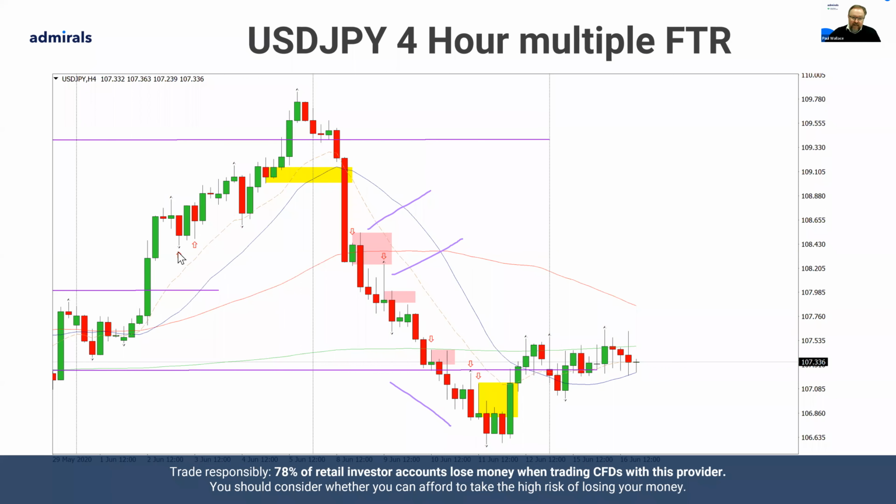As I said, this is a 4 hour chart. The great thing about the 4 hour chart is you can take your time. You can see as you're coming up to the 4 hour candle being complete, that you can get yourself ready to effectively trade that, to be ready for the setup.